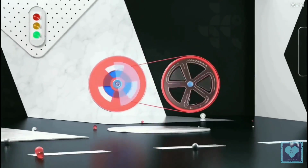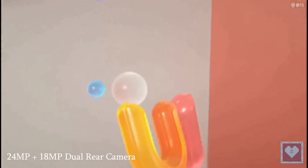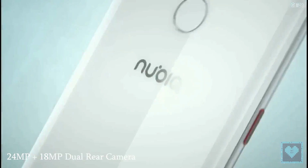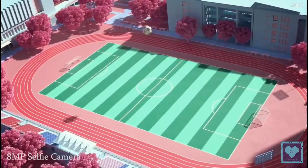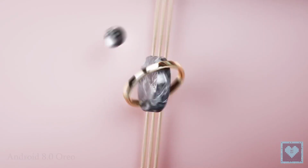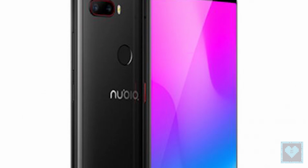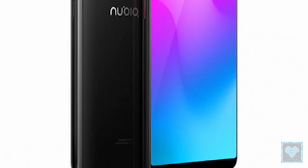As far as the camera specifications are concerned, the device is expected to flaunt a dual camera setup at the rear with a 24-megapixel primary sensor along with an 18-megapixel secondary sensor for all the dual camera effects. On the front, the device is likely to host an 8-megapixel selfie snapper and run Android 8.0 Oreo right out of the box. As per the leaked images on the technology portal Leaks, there are no capacitive touch buttons on the bottom of the device.